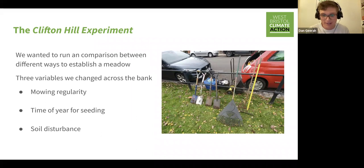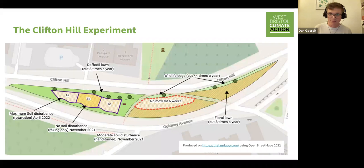Traditionally, especially, those early pioneer species, those annuals, do really well in disturbed soil. An image to probably put in your head is Flanders Field, which is covered in poppies. It was because there was so much soil disturbance. There was just so much surface area for the seeds to latch onto that soil and start germinating and growing. So we wanted to basically change regularity of mowing, time of year, and the soil disturbance. And this was our plan.